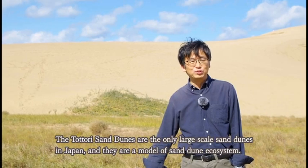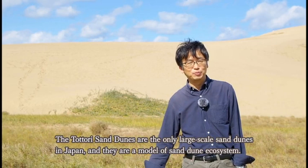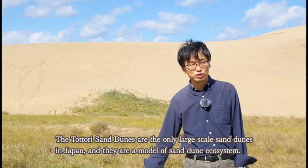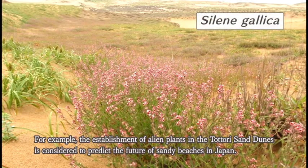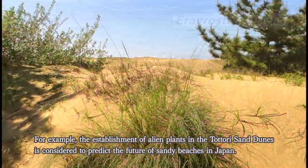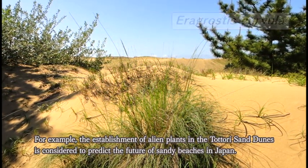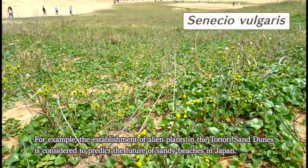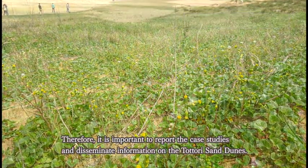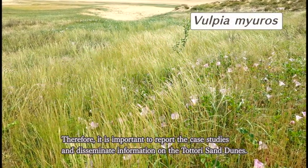The Tottori Sand Dunes are the only large-scale sand dunes in Japan, and they are a model of sand dune ecosystem. For example, the establishment of alien plants in the Tottori Sand Dunes is considered to predict the future of sandy beaches in Japan. Therefore, it is important to report the case studies and disseminate information on the Tottori Sand Dunes.